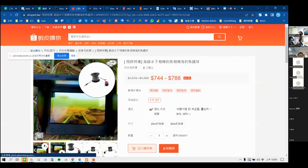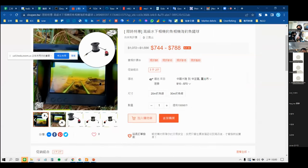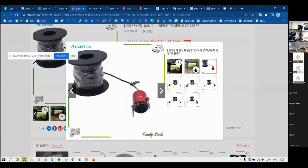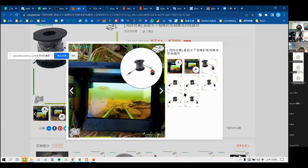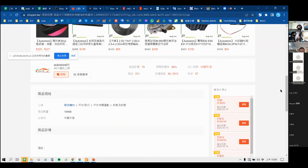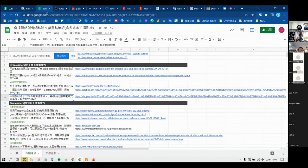Okay. And there are some cheap options for anglers or fishermen, the recreational fishers. They will use some very simple things to check if there are any fish in their fishing ground. It is very simple and cheap, but the resolution must be low, and the angle is also very low, or the equipment is not durable. So people can buy it on Alibaba or Taobao or some Chinese online shops.